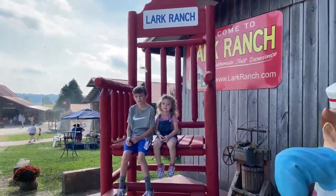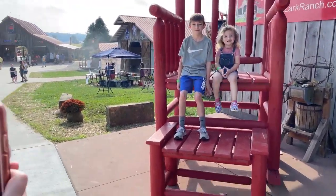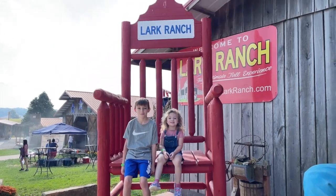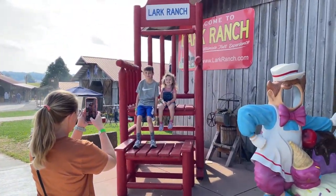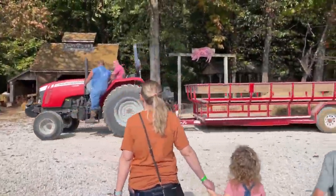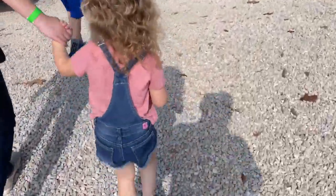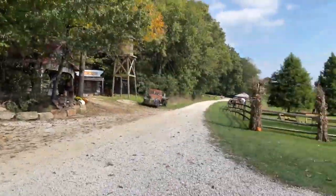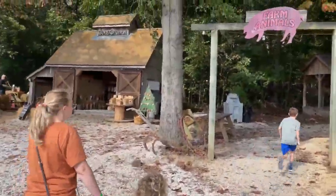Okay, that's a big old chair. Which way do I hold it? In this way or the other? Yeah, that's fine. Elodie. Brennan smiled. Elodie. Getting ready for the tractor ride. Elodie, there's horses over there too. All right, let's go check out some farm animals.